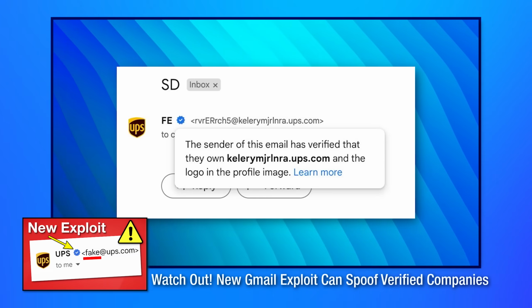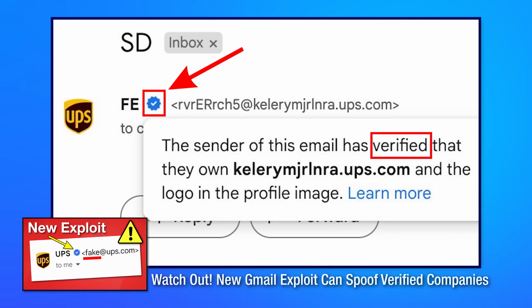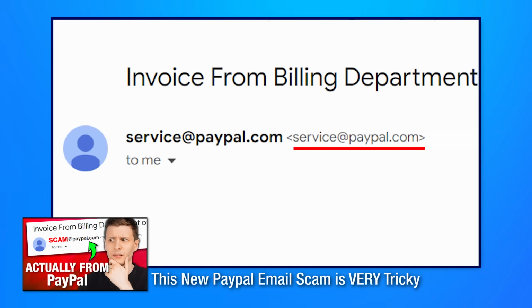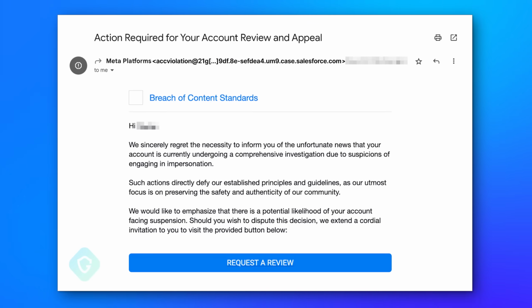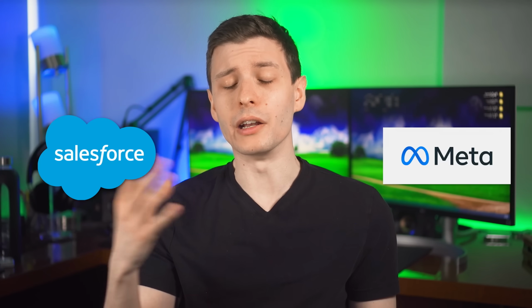In the past, I talked about this happening with scammers sending an email from UPS.com, verified checkmark and all. And also how scammers can send fake PayPal invoices to anyone, and it actually comes from PayPal.com, and this still can happen to this day. Well, it happened again. This time, hackers found a clever and convoluted way to send an email from a Salesforce domain. And honestly, I kind of have to be impressed they figured out this method because it involves two tricks, one with Salesforce and another with Facebook.